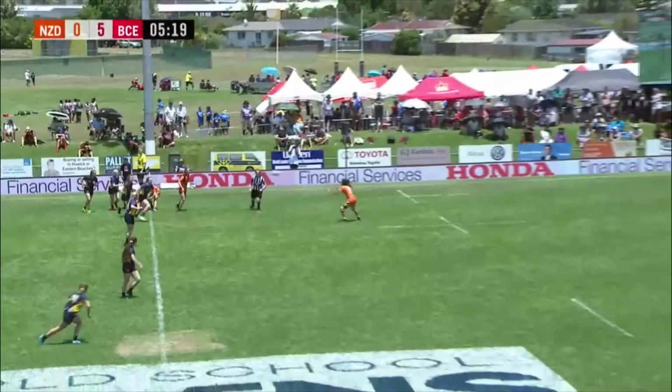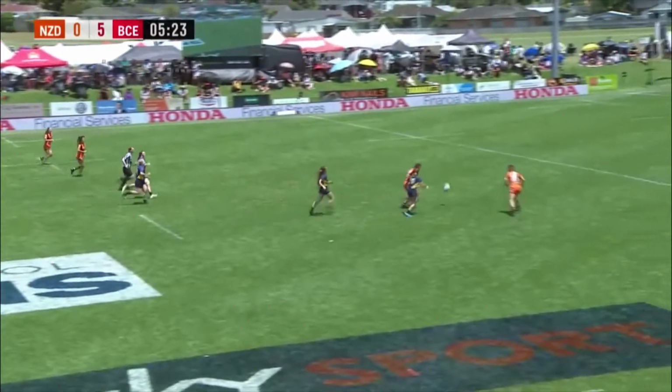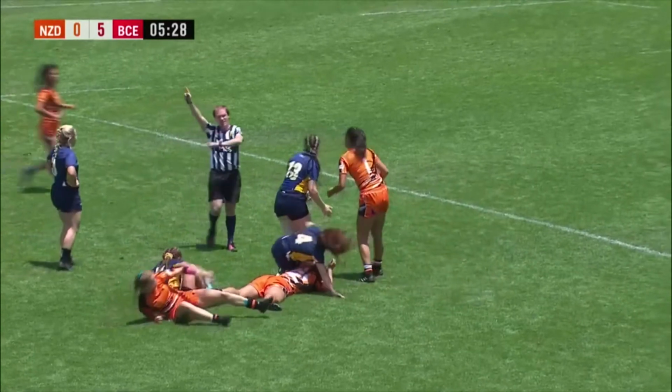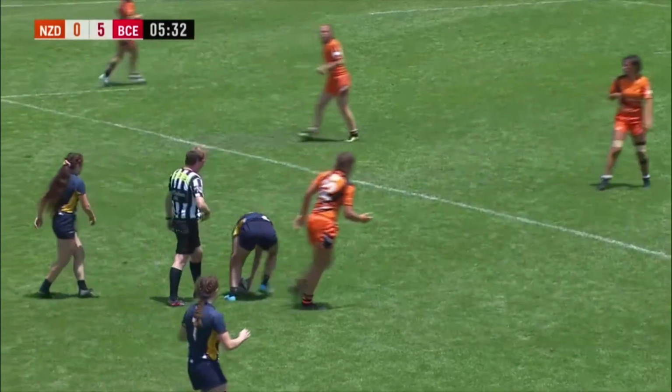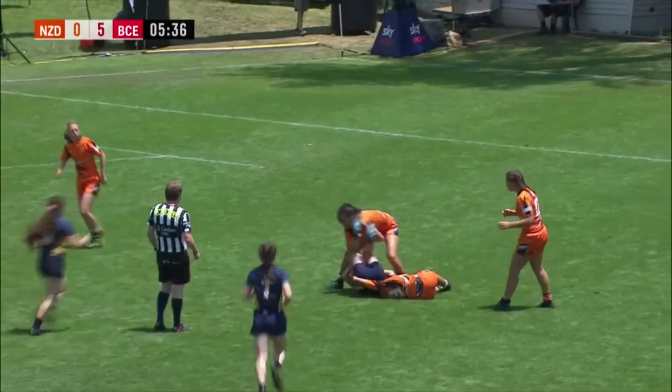Presents on halfway. Long floating pass, dangerous here. Coming through is Perry again. 10 entry. And a penalty. Another opportunity here for the BC Elite from Canada. Perry to the defensive line she goes.